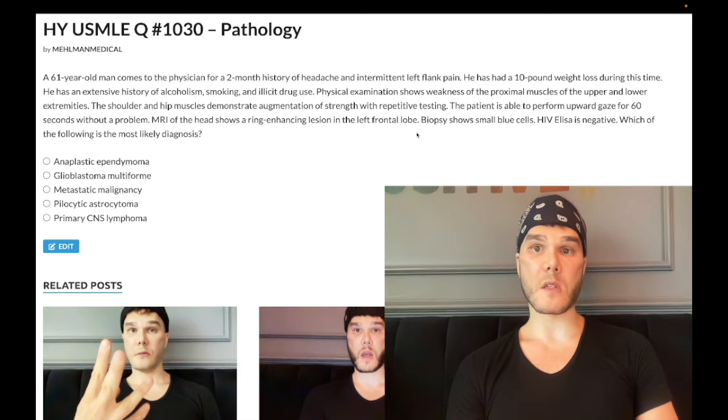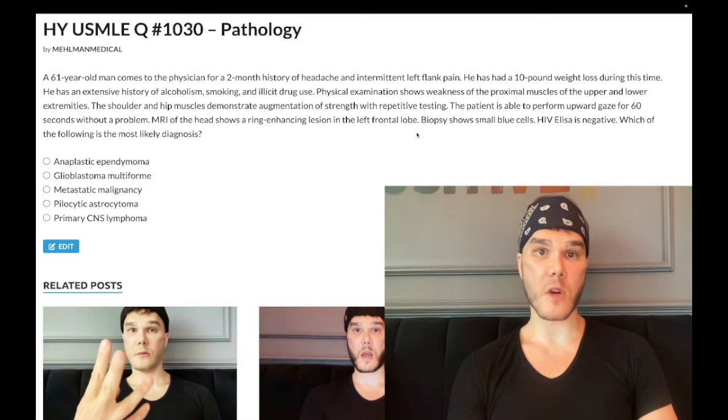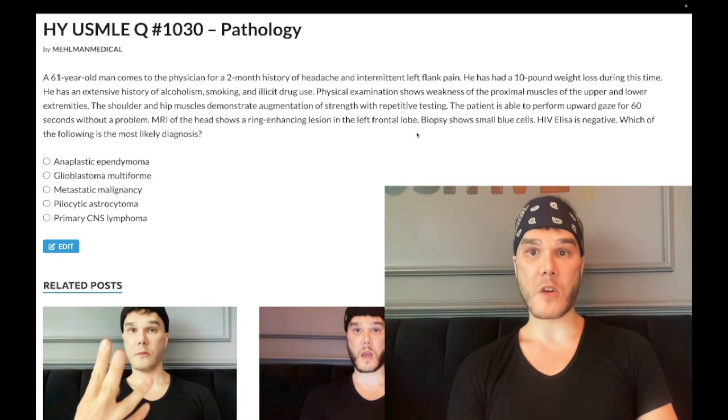Physical exam shows weakness of the proximal muscles of the upper and lower extremities. Shoulder and hip muscles demonstrate augmentation of strength with repetitive testing. The patient is able to perform upward gaze for 60 seconds without a problem. MRI shows a ring-enhancing lesion in the frontal lobe. Biopsy shows small blue cells. HIV ELISA is negative. What's the most likely diagnosis?